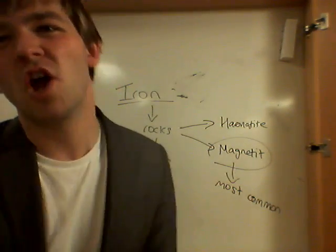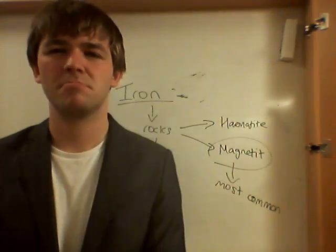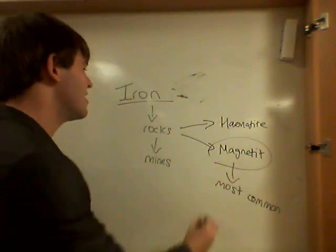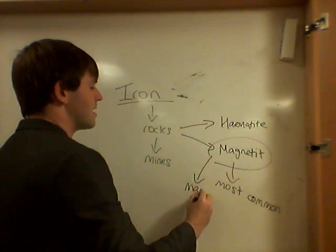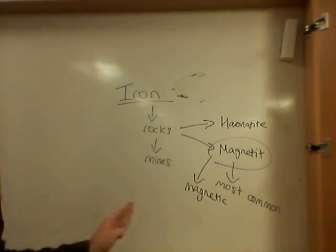And have a guess what one property of magnetite is. It's magnetic. You got it right. This thing here is magnetic. It is a magnetic rock which contains iron.